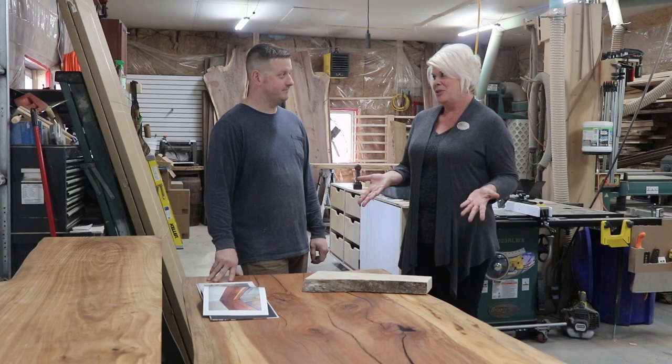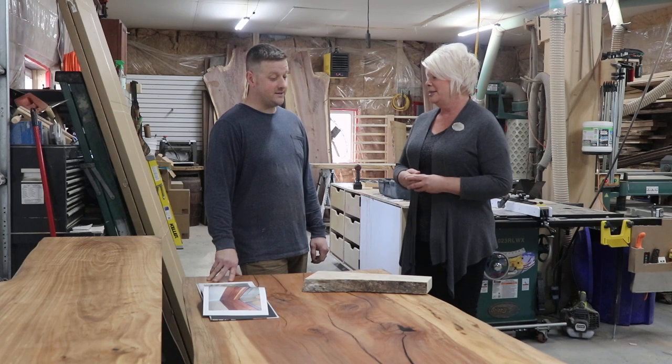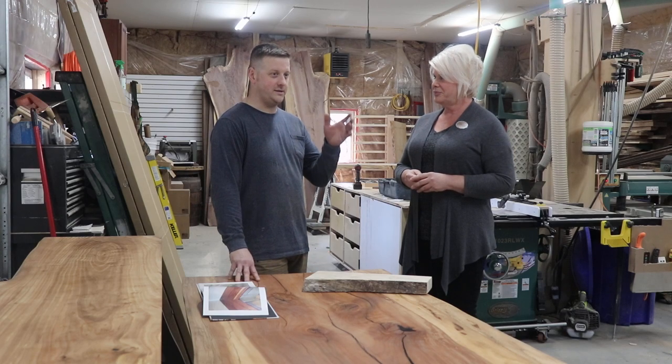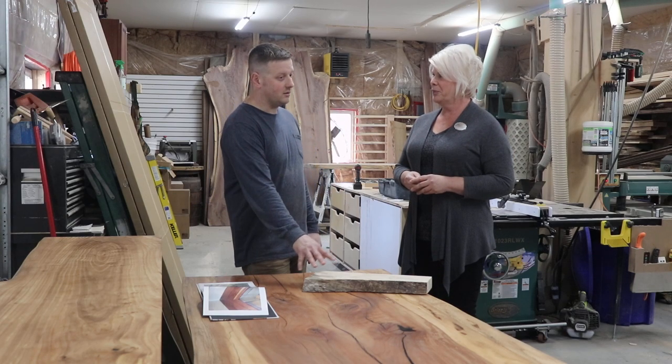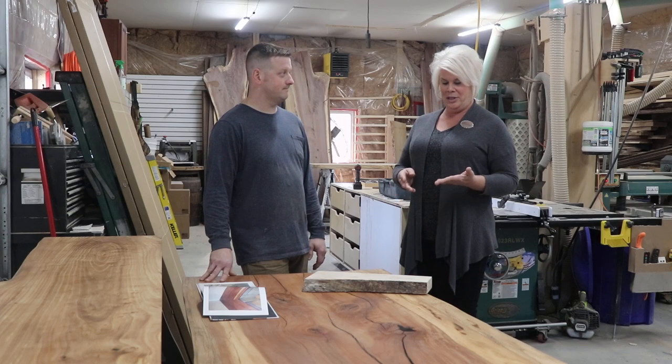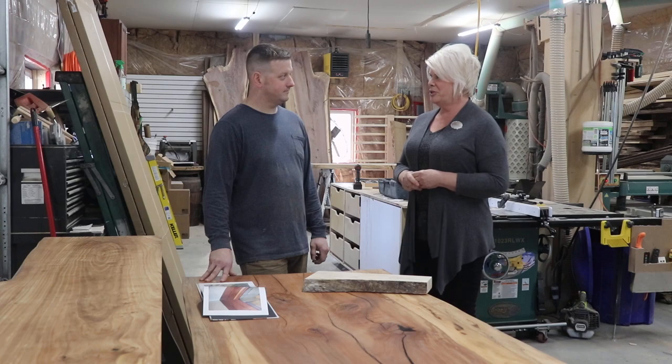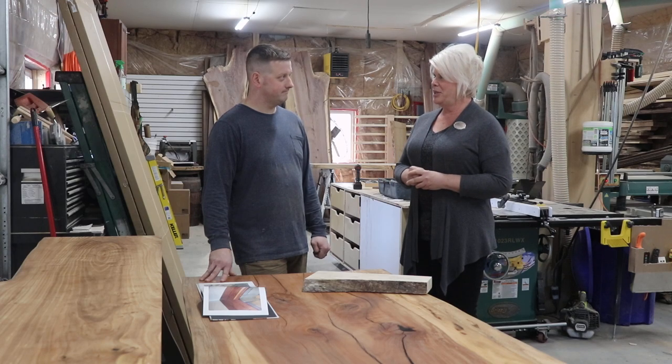I mean, all these pieces are totally individual. Right, and it's all stuff that's right from the Dayton area. It's not something you're going to get from overseas or even out of state. Right. These trees all come right from the local area. So that's amazing. So local wood and a local guy here in Beaver Creek that's doing one-of-a-kind pieces of furniture. That's really amazing.